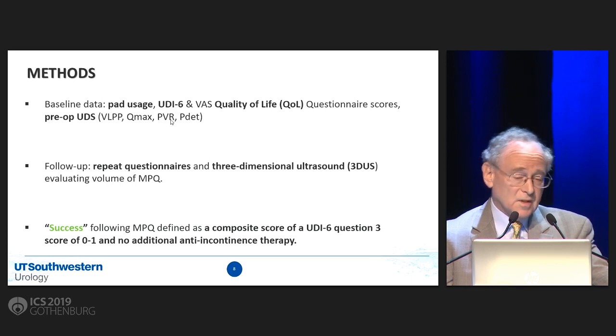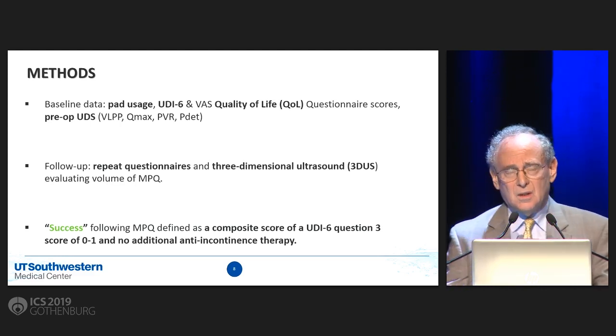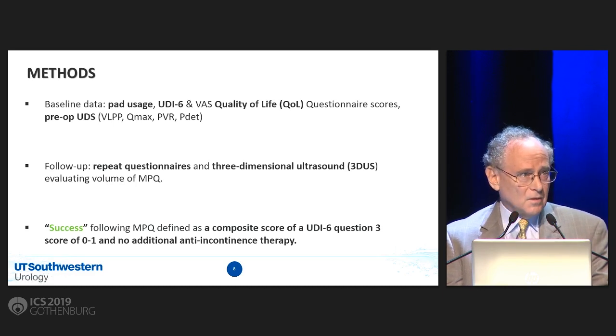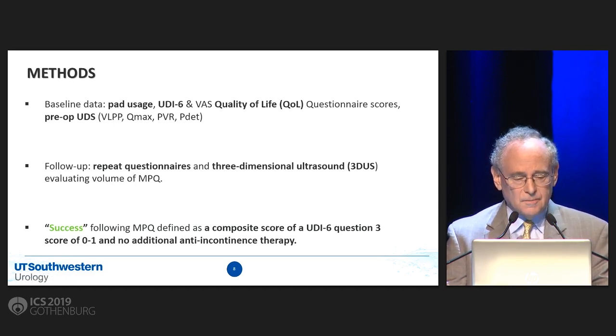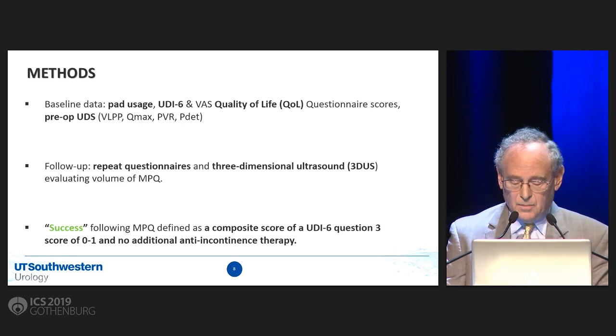In follow-up, we had the same repeat questionnaires and 3D ultrasound. Now, the 3D ultrasound was done typically at 6 to 8 weeks in the first return visits, and then afterwards only as needed, and especially if there were failures or decision for injections. Our success was a composite score. We use a questionnaire score, question 3 of the UDI-6. That's a question about stress incontinence specifically. It's scored from 0, none, to 3, and 0 to 1 is none or rare, and no additional anti-incontinence therapy.